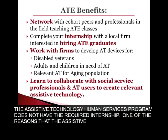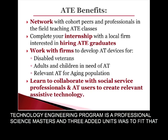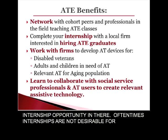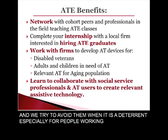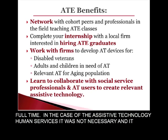One of the reasons the Assistive Tech Engineering program is a professional science master's and has 3 added units was to fit that internship opportunity in there. Oftentimes internships are not desirable for mid-career busy adults, so we include them when it makes sense and when it's going to create an opportunity, but try to avoid them when it could be a deterrent, especially for people who are working full-time. In the case of Assistive Tech Human Services, it wasn't necessary, and it may not have been relevant. Many of our people are already working in the field, so they're applying that work there.